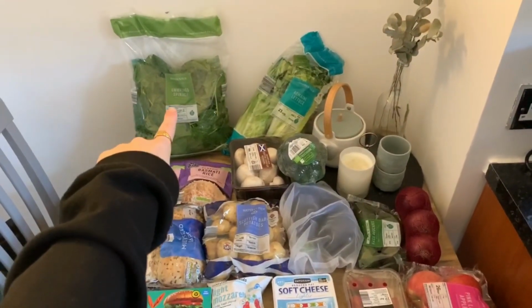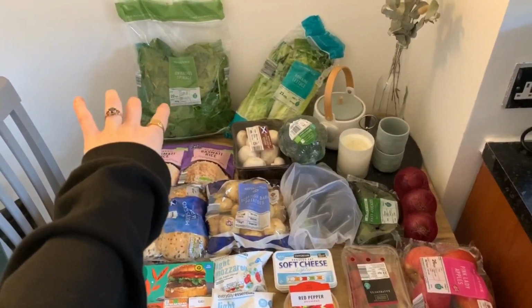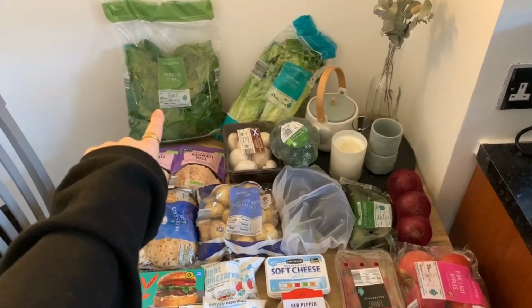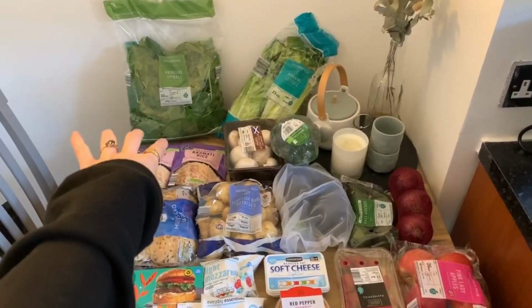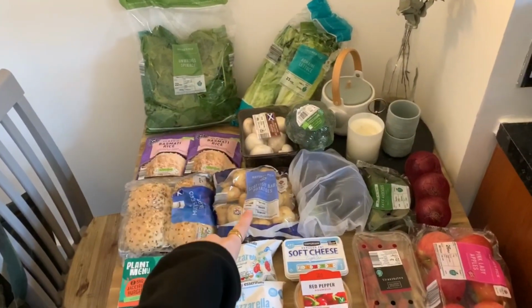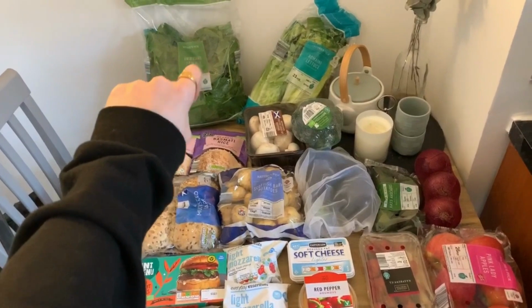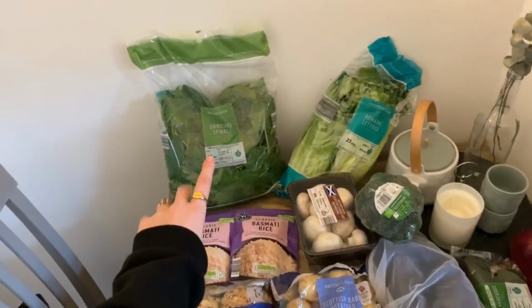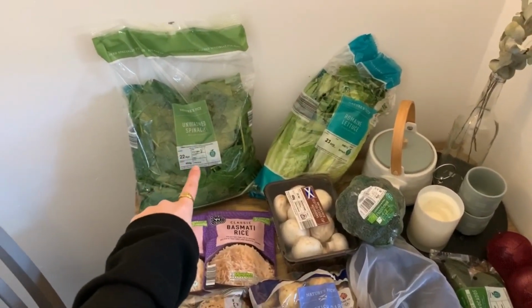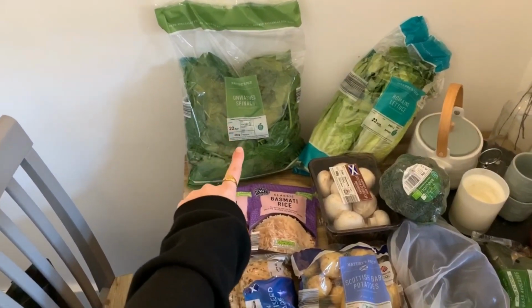Here I've got a bag of unwashed spinach. We put spinach in those bowls that I was telling you about. I also put it at the side of dishes, just instead of lettuce sometimes. Often we do crispy potatoes and we mix it in with spinach, which is lovely, with a bit of lemon juice. Anyway, sidetrack. We've got some unwashed spinach.